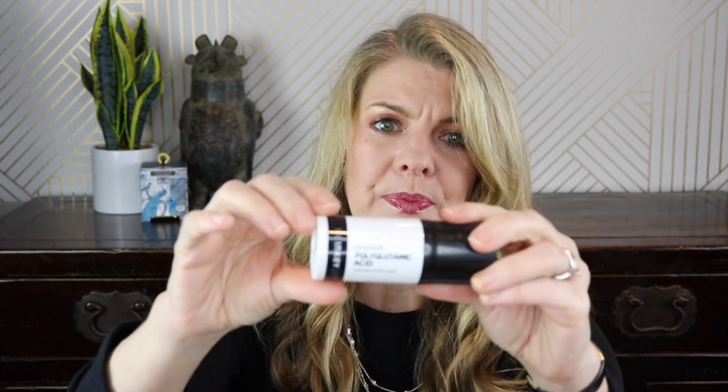From the Inkey List, Polyglutamic acid. Not even really sure what this was. Probably saw some YouTuber mention it in a video and went, yeah, I'll try that. Didn't notice a huge difference when I started using it or when I stopped using it. So even though I love the reasonable price of stuff on Inkey List, I feel a little bit bad because it's 1 ounce of product and so much packaging, and I can't really get into it to get it all cleaned out to recycle it, so that doesn't feel great.